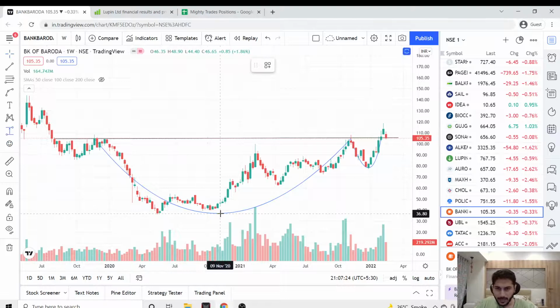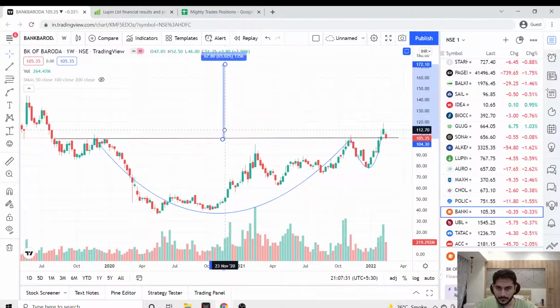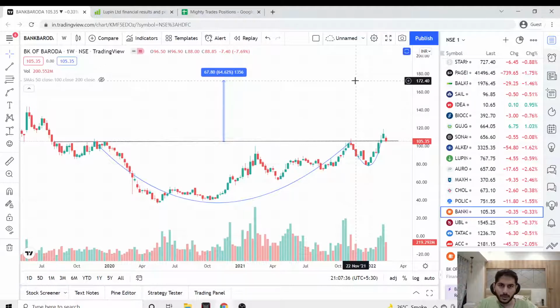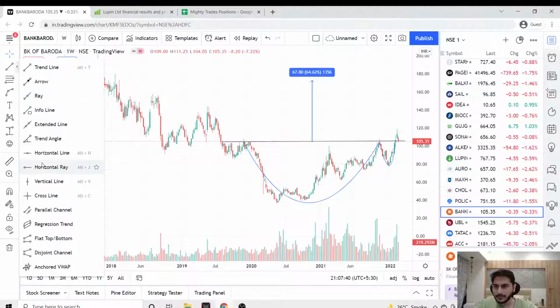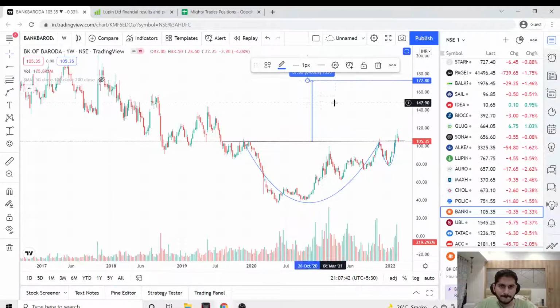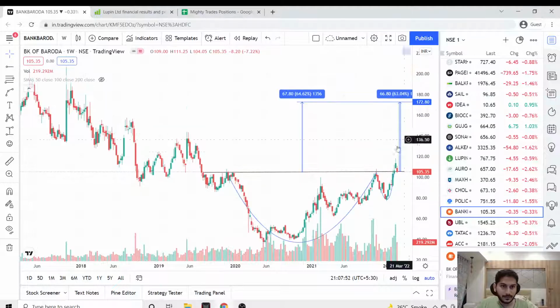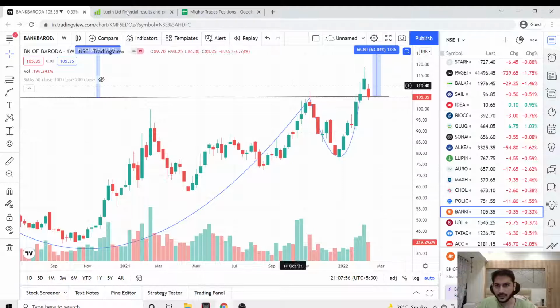Now, if you were to calculate a target on the basis of this chart pattern, the technical target for the stock comes to about 170 rupees. So let's mark this, which from the current market price is 63%. So this is a very, very nice chart setup.